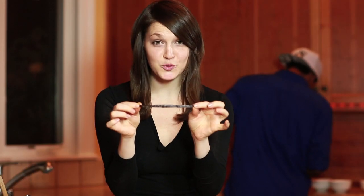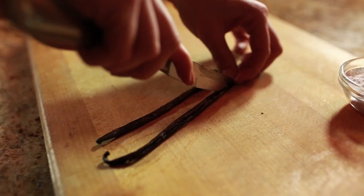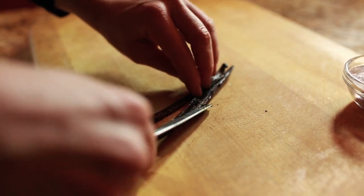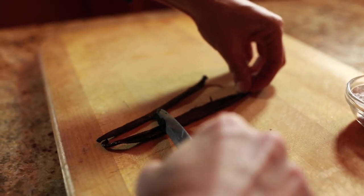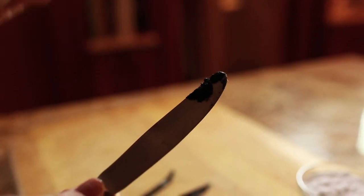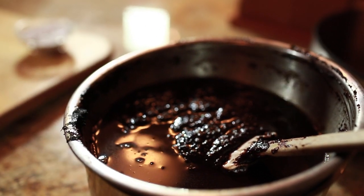This is my absolute favorite ingredient. It is going to add so much flavor to our recipe. Here we're gonna open up the vanilla pod, just like that, and spread it out. I'm gonna scrape it with the back end of my knife. Can you see that right there? That is a bomb of flavor. We're gonna add that right into our chocolate mixture, and we're gonna do that twice.